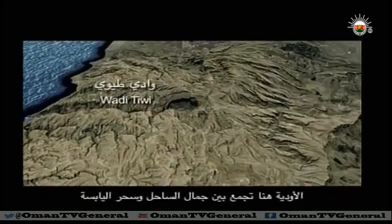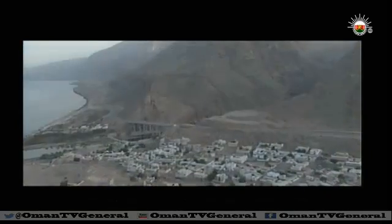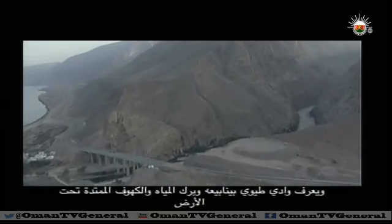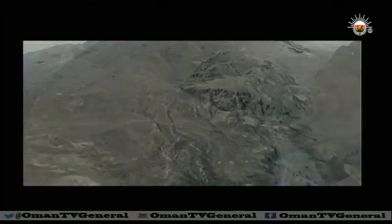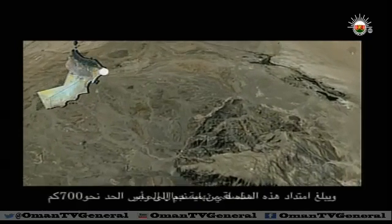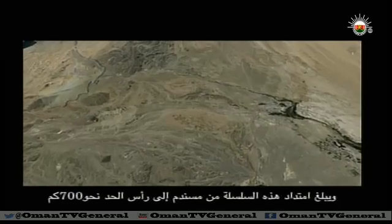The wadis here combine coastal beauty and inland splendor. Wadi Tiwi is well known for its springs and water pools. This is the end of Al-Hajar Mountains. From Musandam to Ras Al-Had, they extend for 700 kilometers.